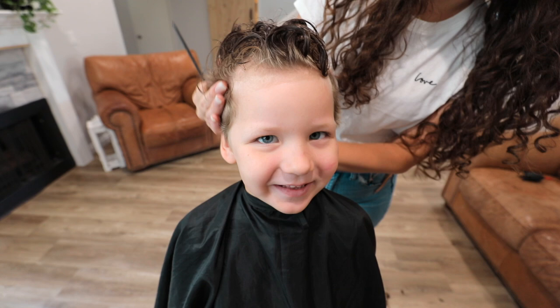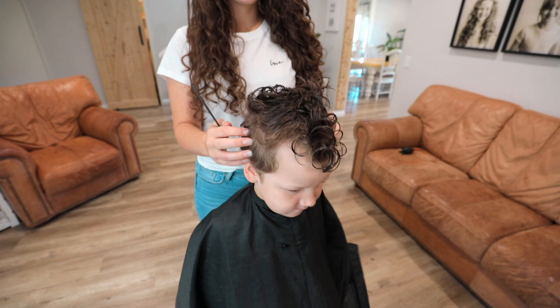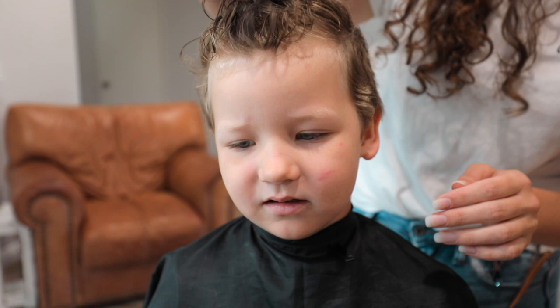So with this haircut, I wanted to keep a lot of his natural curls and thickness, but we wanted to have a clean cut on the sides. I was gonna go shorter, but I think a longer length on Micah would be the best way because his hair's so thick. And we are gonna give you something that you're gonna love.